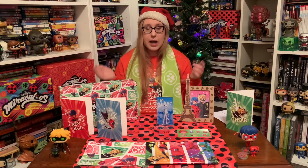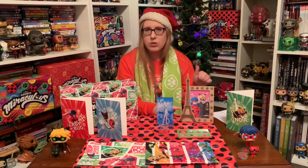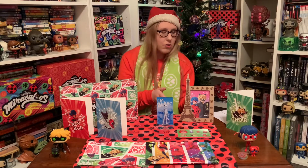Besides what I'm wearing, I think the standout items are probably these two. I think the design on this is really sweet. I do quite like this ship. The design of the frame is really simple. Besides the smell, which kind of does sort of ruin it a little bit, but that will go away with time.